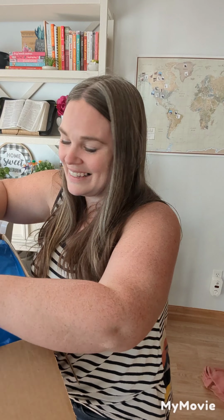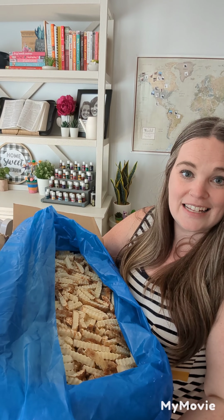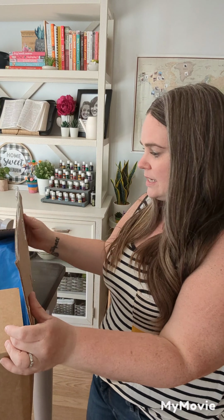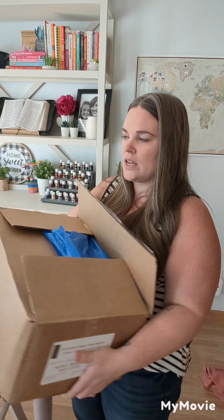The next thing that I got is some French fries. We really like these French fries. I'm going to have to bring some of these to my mom's house. It's a huge box of frozen French fries. This box was $64.96, but it is 30 pounds. 30 pounds! It's a big box, you guys. 30 pounds of organic crinkle cut French fries with nothing else.